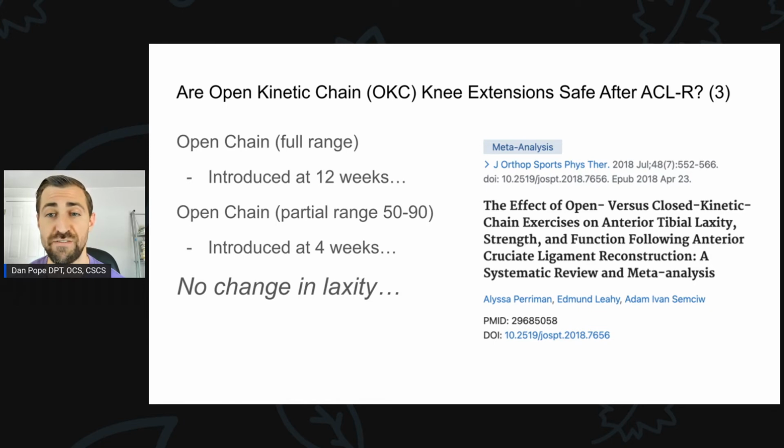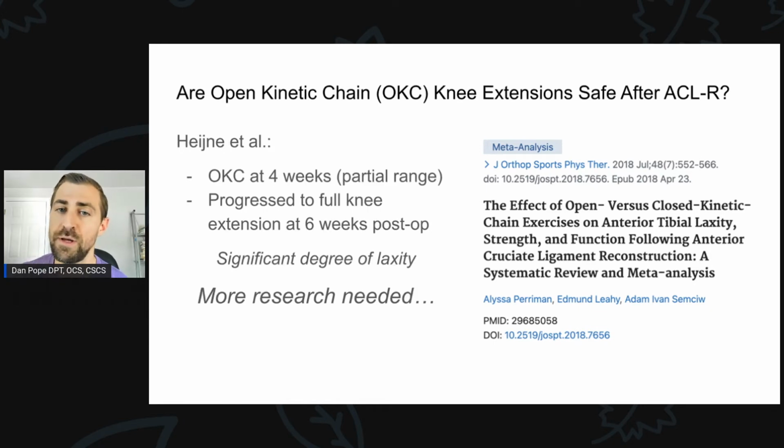Okay, so very safe. However, in another study, Hygiene et al., I apologize, I'm probably butchering that name, they introduced open kinetic chain exercises at 4 weeks in a partial range, so a very safe range. And they progressed to full knee extension at 6 weeks post op. Okay. So in the first study I mentioned, they introduced this at 12 weeks. In this study, they introduced it at 6 weeks. So partial at 4, then full range of motion at 6.